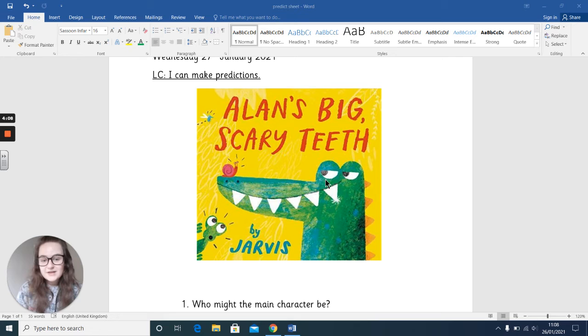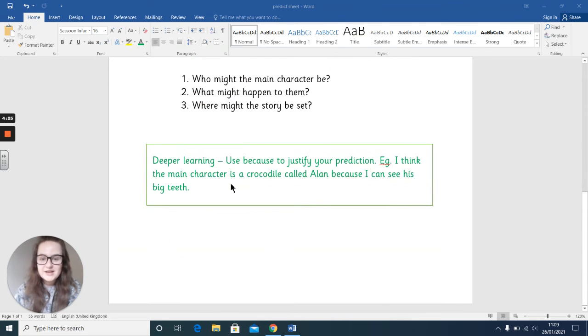You might think that a different animal might have the big scary teeth. You might think that a different animal would be the main character. You might think that this animal is not a crocodile at all, it is something else. So it is completely up to you who you think the main character might be. And if you want to do the deeper learning, you can use because to justify your predictions.